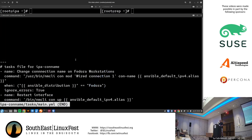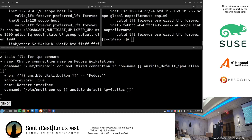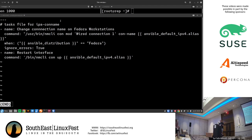There we go. Connection name, like I said, it's wired connection one. Changing the connection name. So I'm changing it to whatever the alias is. Alias for this was, since I keep forgetting it, ENP1S0. That is what Ansible sees as its alias name. Ansible, for whatever reason, when it's gathering facts, does not gather the connection name. That's why this change is made here. It's an Ansible limitation. I think I'm going to put in an RFE and see if they can do something about that. And then I up the alias name.